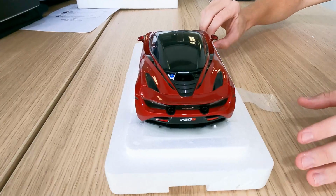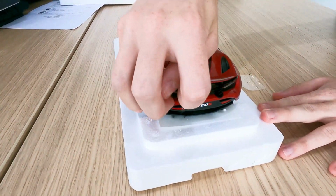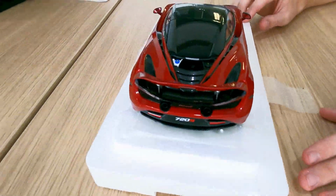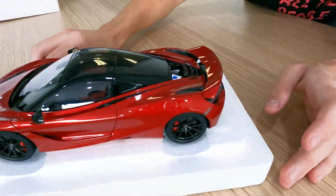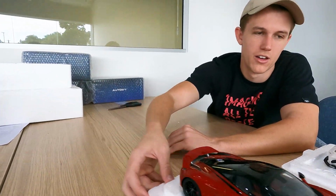And as they are in real life, how fat does that look from the rear? Does that spoiler come up? Oh, look at that. The fact that a die-cast model does that, that is so cool. I know. These are like $500 per car though, so you'd hope they're pretty good. But yeah, I really like that.